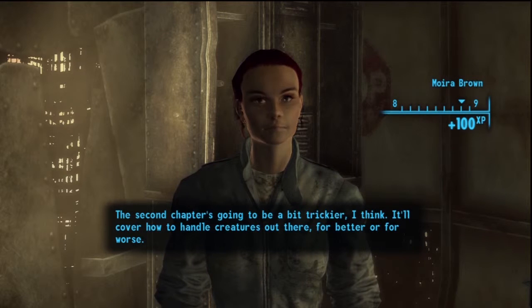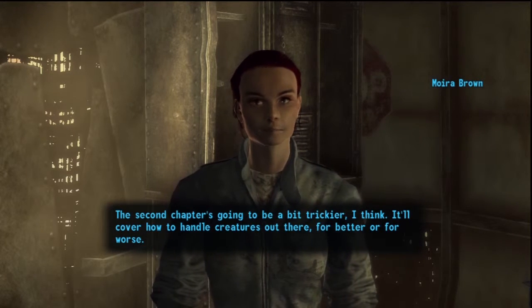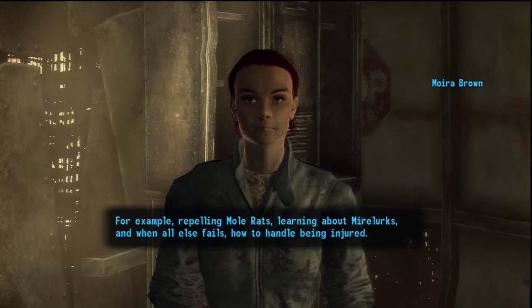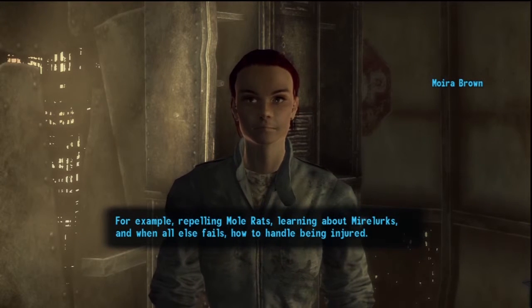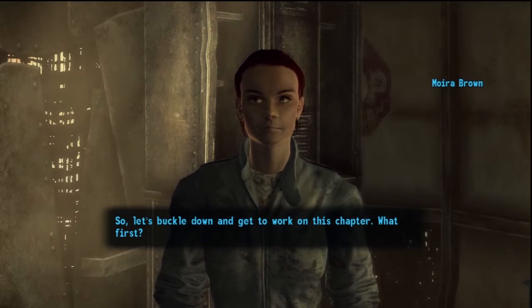The second chapter is going to be a bit trickier, I think. It'll cover how to handle creatures out there, for better or worse. For example, repelling mole rats, learning about Mirelurks, and when all else fails, how to handle being injured. So let's buckle down and get to work on this chapter. What's first?